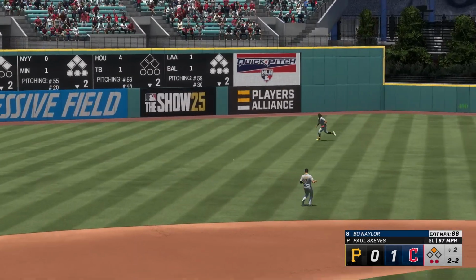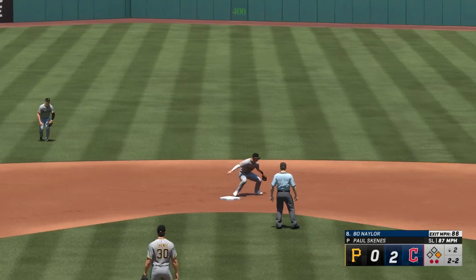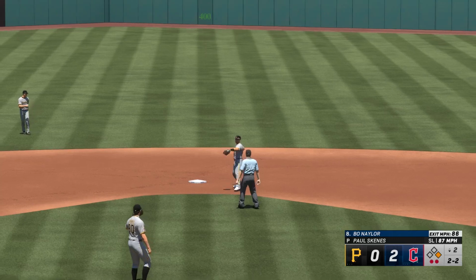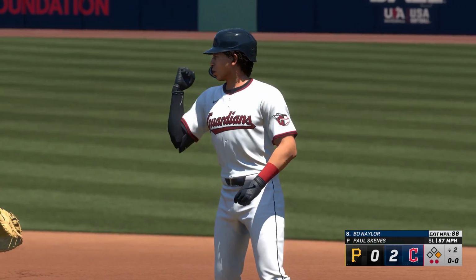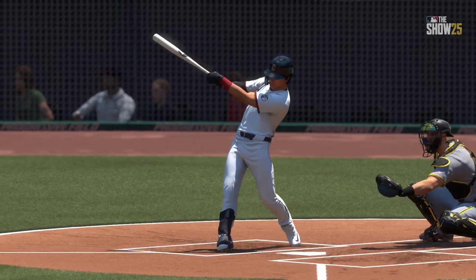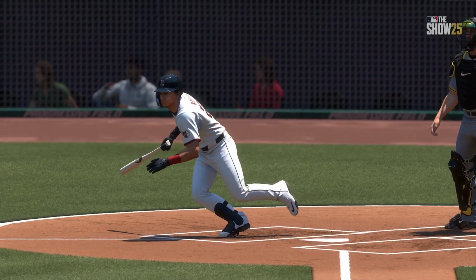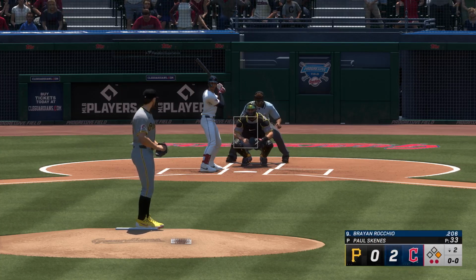Into left center for a base hit. Coming home. He'll score easily. It's an RBI single, and they take a 2-run lead. Comes through with the RBI. I don't know how he's able to shoot that pitch the other way and still put something on it. That pitch was inside, and he let it get really deep. So pretty incredible hands to fight it off and still get good wood on it.